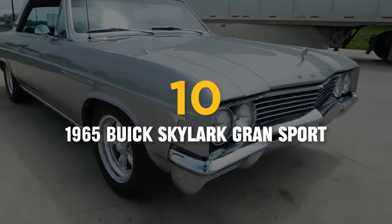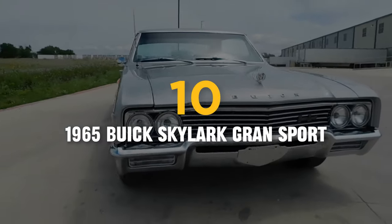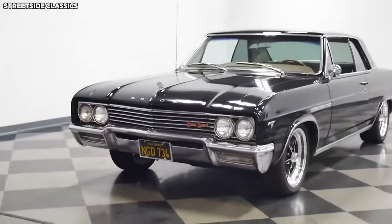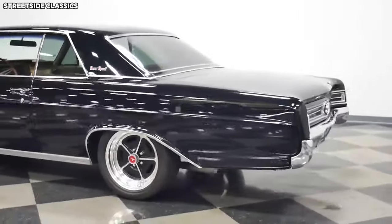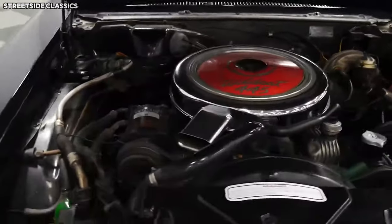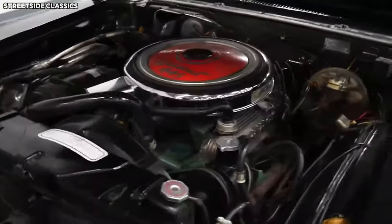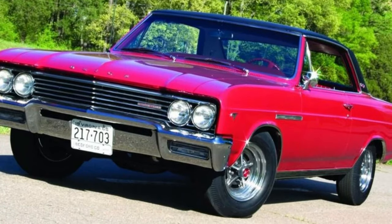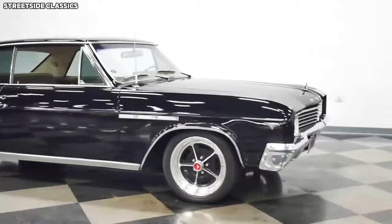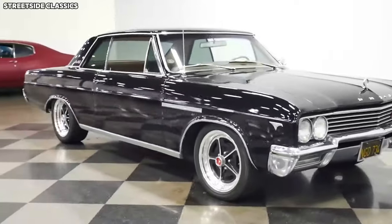Number 10, 1965 Buick Skylark Gran Sport, 7.8 seconds. The 65 Skylark Gran Sport is notable for being Buick's first muscle car. Parent company General Motors gave the go-ahead for 400 cubic inch engines to be used, and Buick jumped on the opportunity. Known as the Wildcat 445 thanks to 445 pounds-feet of torque, the engine can trace its existence back to the 1950s.